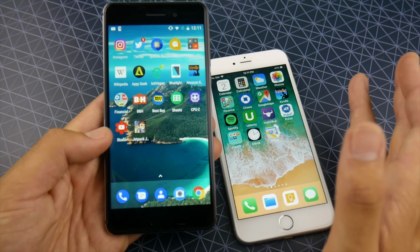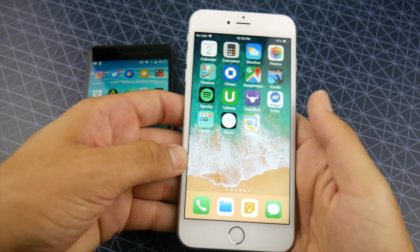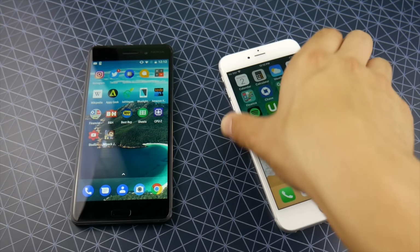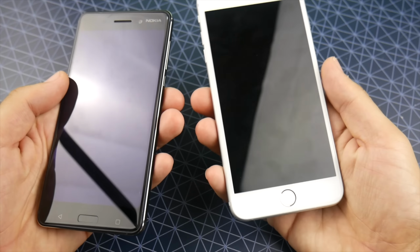It has a stock vanilla feel, which is very close, for the Google side of things, to Apple's iOS. This is running a beta, and even on beta, it runs pretty well. But we've got to look at the hardware differences. There's not many if you really think about it. So look at it this way.